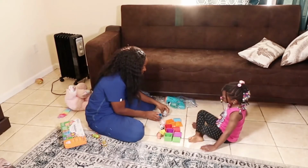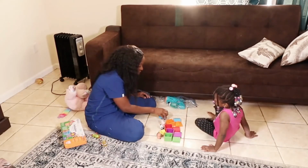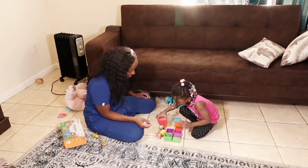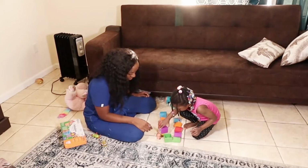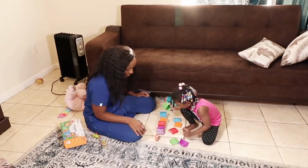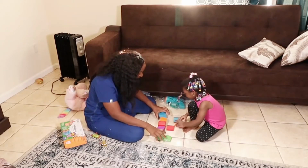Let's put the barn over the animals. Put it over it. Under, it goes under. Go under. Under, you're hiding. Let's see what's inside. Go under, underneath. Put it under. Are you hiding? Oh, wow!